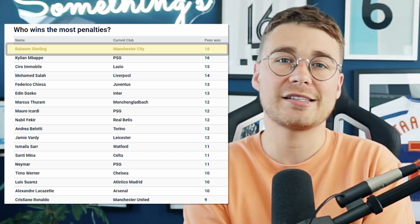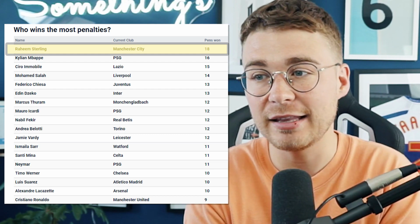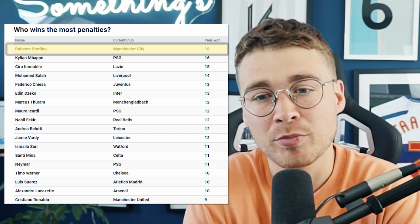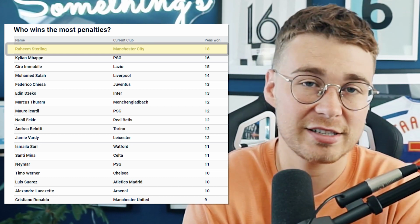Since the start of the 2016-17 season, Raheem Sterling has won the most penalties in the top 5 leagues, not just in the Premier League, the top 5 leagues. And that can't be underestimated as well. The ability to secure penalties, which essentially is securing goals for the team, it's as good as an assist for me. And someone like Jorginho taking those penalties, that will be a really useful element of what Raheem Sterling can bring that could be so important to Chelsea, both in the league, but in cup competitions as well.